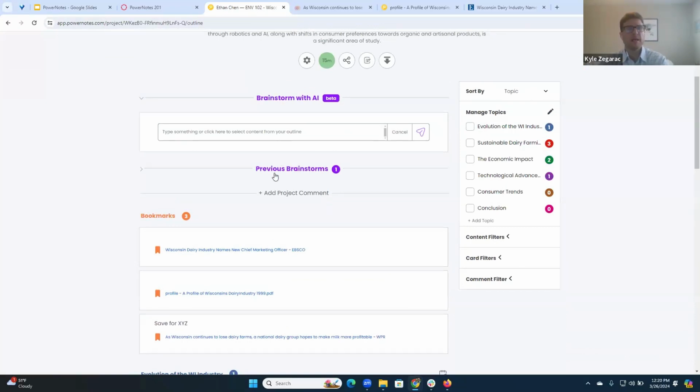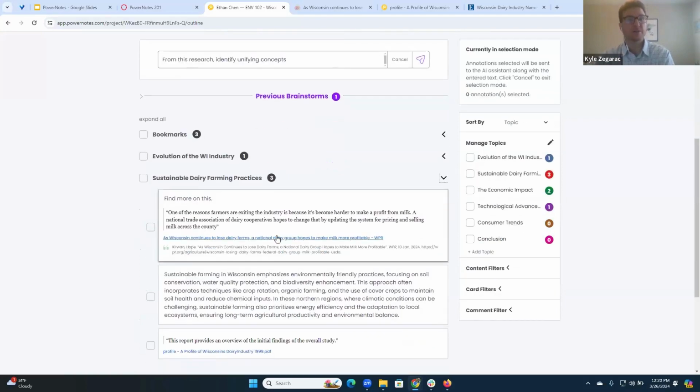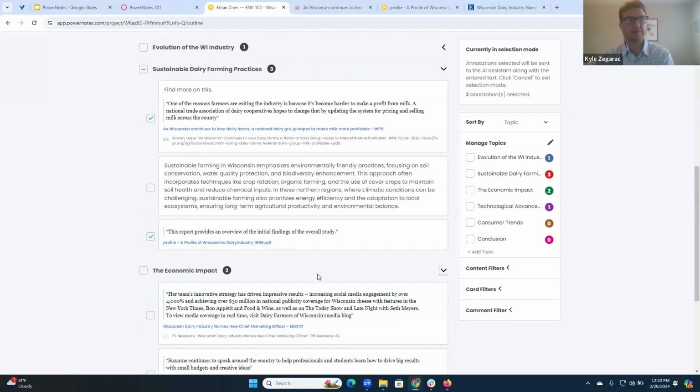But along with being able to ask open questions, as I did at the start, you can do what's called a closed prompt. What we mean by closed is that it's closing the AI's knowledge. So I might say, from this research, identify unifying concepts. But instead of just asking that question, which it probably wouldn't give me a great answer, I'm going to select the research that I want it to operate from. And I'm going to select the work that I've already captured.